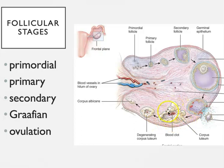This corpus luteum will help maintain the uterine lining, preparing for a potentially fertilized egg for implantation. If there is no feedback from a fertilized egg, the corpus luteum eventually will degrade. That's what you're seeing here, into something called the corpus albicans, and this is just connective tissue that remains in the ovary. And then as this degrades into basically this connective tissue, the uterine lining is no longer supported, and that's how menses begins. And we'll talk a little bit more about that later on.